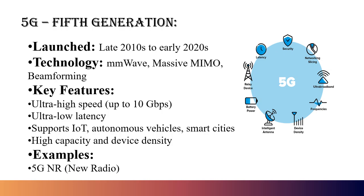Energy use: more antennas and more processing, so efficient design is needed. Device ecosystem and affordability: users need 5G capable devices. Security and complexity: cloud native functions increase the attack surface, so robust cloud security is needed.